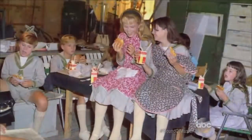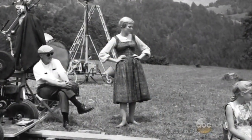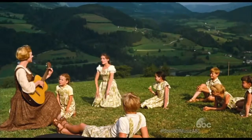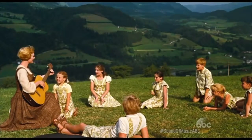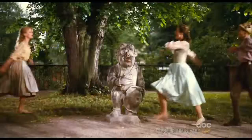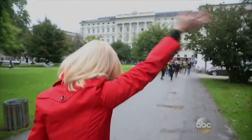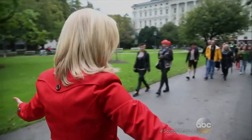And the 50th anniversary DVD has more photos from behind the scenes. Photos that show the work that eventually produced the clockwork perfection of songs like Do Re Mi. Toward the end, they enter the gardens of Mirabell Palace near Salzburg, so we decided to go there too. Some Sound of Music pilgrims are arriving. So, are you American?